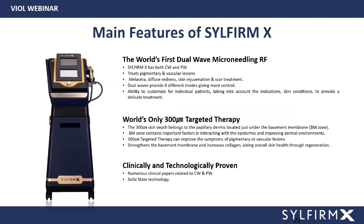So the main features of Sylfirm X, it's the world's first dual wave microneedling device. It has both continuous wave and pulsed wave. It treats pigment and vascular lesions. So we're able to treat melasma, diffuse redness. We're able to perform skin rejuvenation and treat scars. The dual wave provides 8 different modes. Remember, 4 of continuous wave, 4 of pulsed wave. And we're able to customize for individual patients exactly what they need based on their indications, their skin conditions, and how delicate we want the treatment to be.